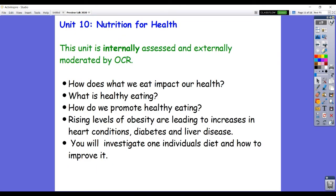The final one, nutrition. I'm very excited about this one. This is an area that we really all need to be thinking about. How does eating affect our health? What are we going to do about the rising levels of obesity? And I have a confession here. While I've been at home working, I'm afraid I have put the pounds on. So maybe we could be looking at how to get the pounds off me and how to make me healthier. I could be your case study that you could use next year. So we'll look at the diet of an individual.